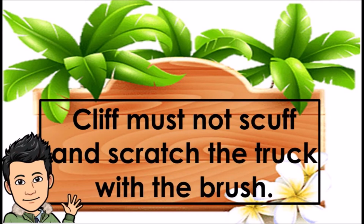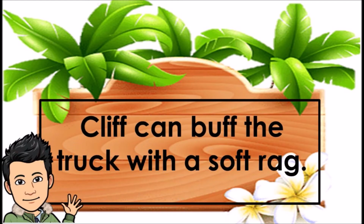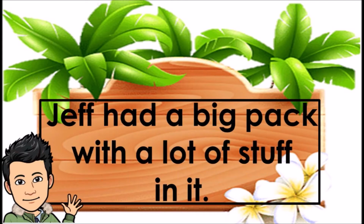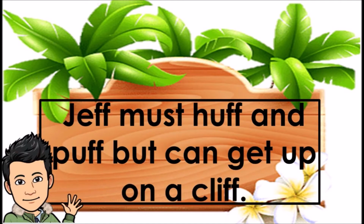Cliff must not scuff and scratch the truck with the brush. Cliff can buff the truck with a soft rag. Jeff was on the staff at camp. Jeff had a big pack with a lot of stuff in it. Jeff must huff and puff, but can get up on a cliff.